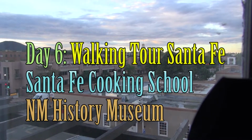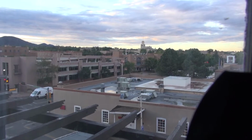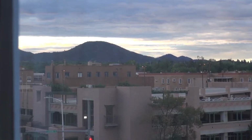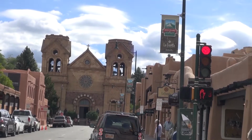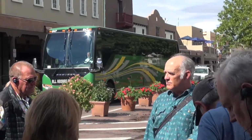Day 6, Wednesday, sunrise, Santa Fe, New Mexico. Looking at the pretty volcanic cone just on the outskirts of town. We are now at the Santa Fe Plaza. Looking at the cathedral, and the bus is leaving.